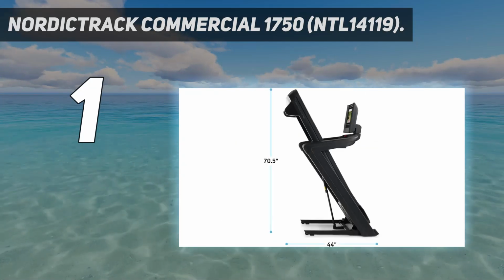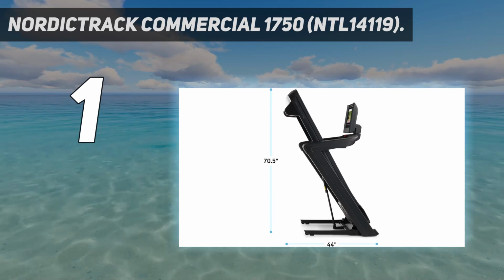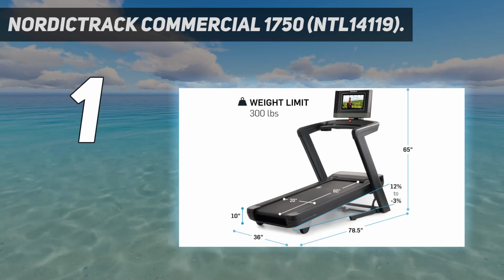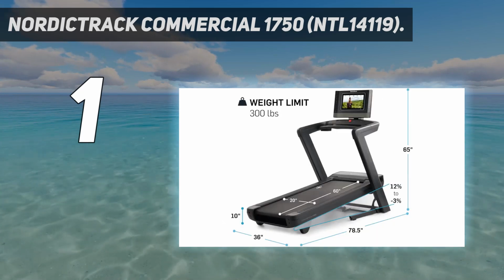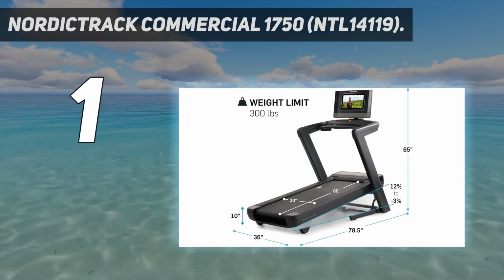It offers speeds that range from 0.5 miles per hour, mph, to 12 miles per hour, a 5-minute mile pace, and an incline range of -3% to 15%. Yes, it goes downhill, too. The generous belt measures 22 inches wide and 68 inches long and can support up to 300 pounds.